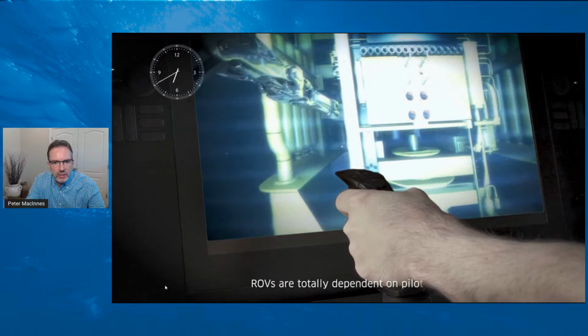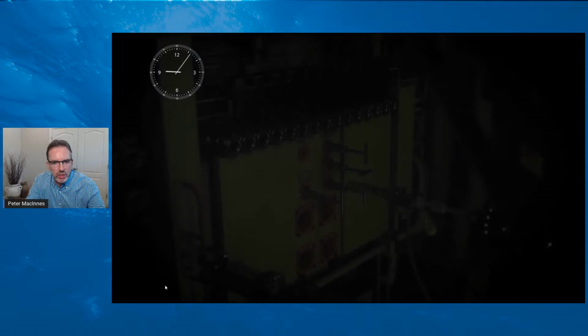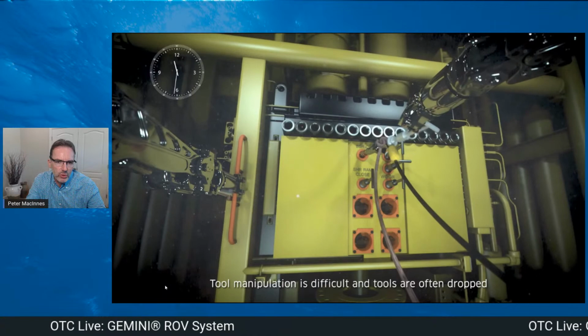Once you're at the work site, in this case a subsea BOP, you're then completely relying on the pilot skill to perform the task. The pilot will then use the port grabber to stabilize the vehicle, attaching to a grab handle. In this case, they're using the starboard manipulator with a hot stab to perform an intervention task. And in the worst case scenario, you can actually drop the tool. At this point, it can take many hours to recover from that type of situation.